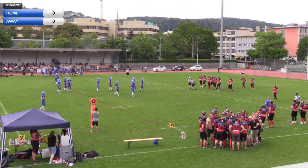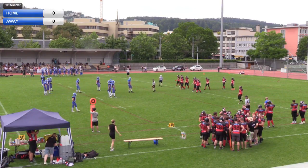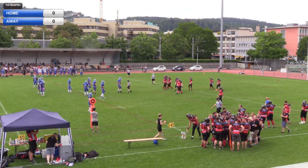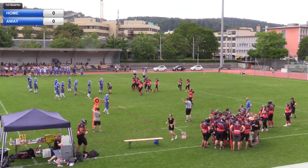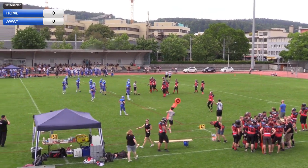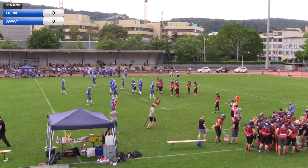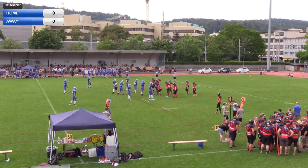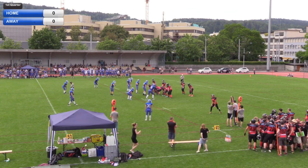Flag was against Zurich. Looks like it was a holding 10-yard penalty, which means Argovia gets to start their next drive 10 yards ahead. That's why it's very important to play fair and play clean, because you can get your team into very uncomfortable situations, which may cost you points and maybe even the game.